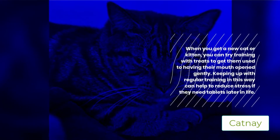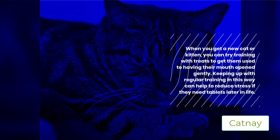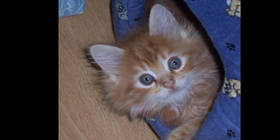If you or your cat are getting stressed, stop and give them a few treats and gently stroke and soothe them before trying again. If you get bitten by your cat, contact your GP for advice. Cats' teeth harbor nasty bacteria which can cause an infection.